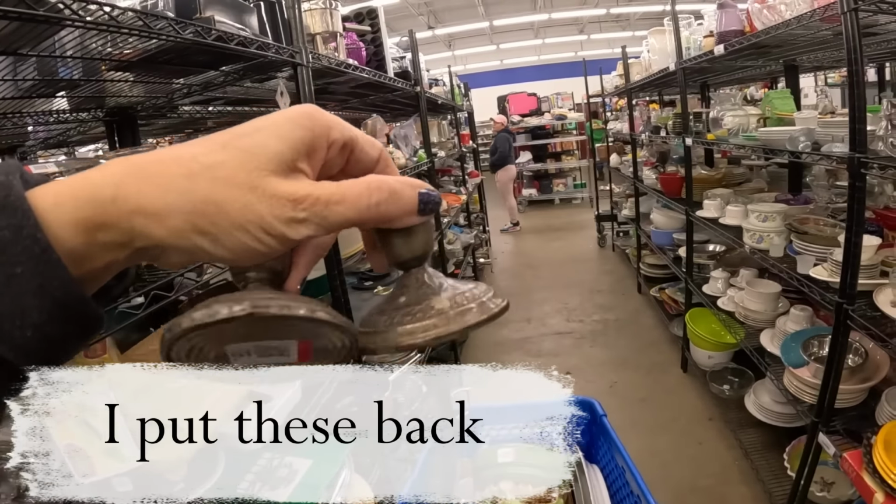What was it? Was it the lemon tree? All right, that is kind of cute for a kitchen. $4. I don't know that anybody's going to want to pay like $12.